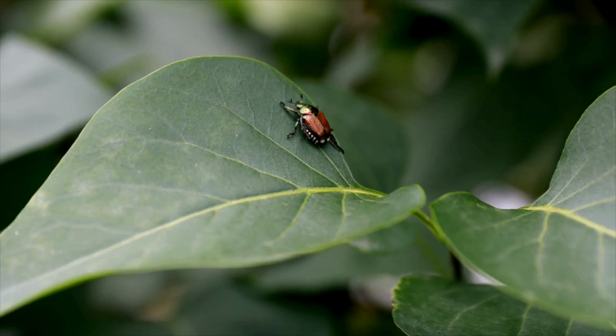One rule of thumb that I have with these insects, and all insects really, is if it doesn't bother me, I don't like to bother it. But when it comes to these invasive insects, that rule goes out the window. It's important to stop the spread of these insects any way possible, so if you see a Japanese beetle, make sure to squish it on sight.